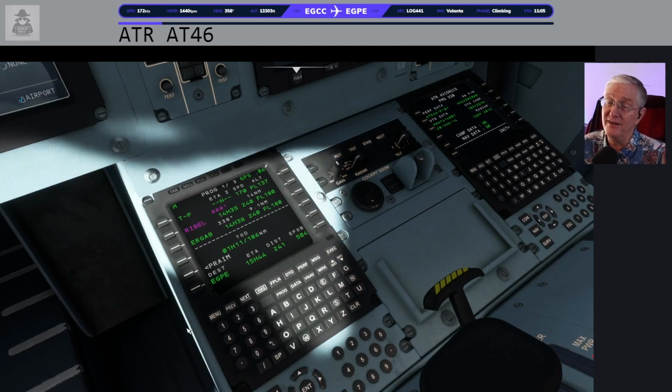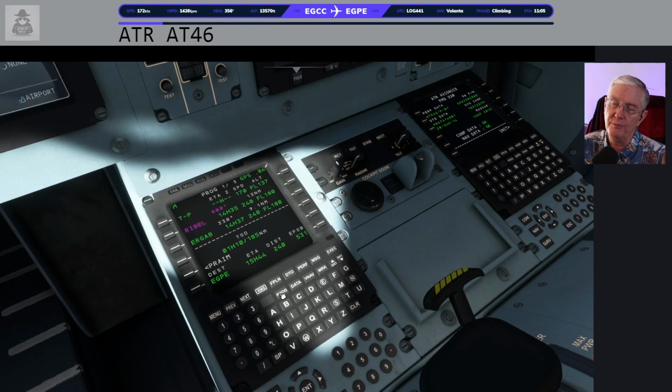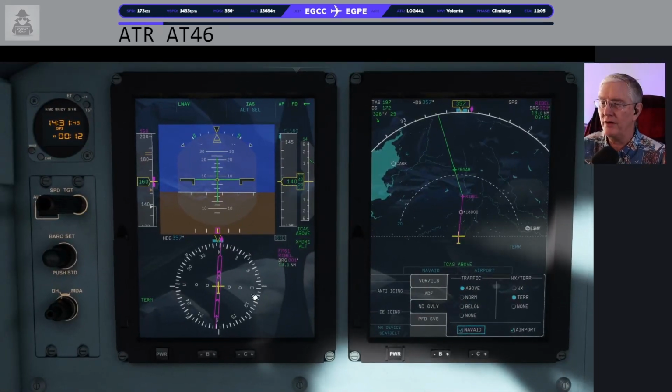The airplane is not a speedy airplane. We can go to the perf page here, and it does show the cruise page. But I usually leave this one over here on progress. And I've got the map, and all of that looks great.